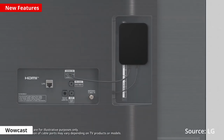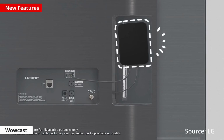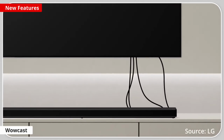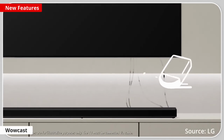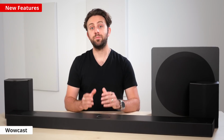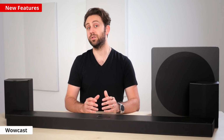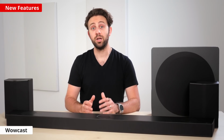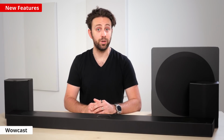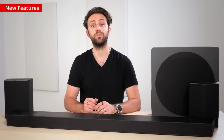It's a small device that you can attach to your TV with an ARC or eARC port, letting you pair the bar with the TV over a wireless connection. It's handy if you want to reduce the number of cables in your living room, but it's not available everywhere just yet. In the meantime, you can still wire the bars to your TV using their optical or HDMI ports, so it's not a necessary feature to have. It's compatible with all the 2022 models except the S65Q.